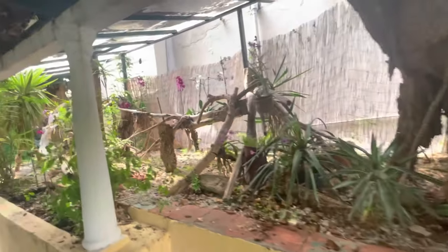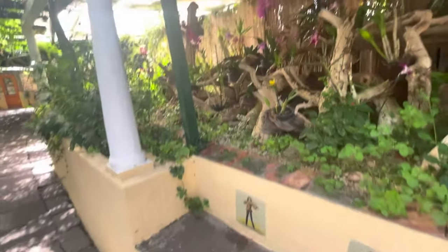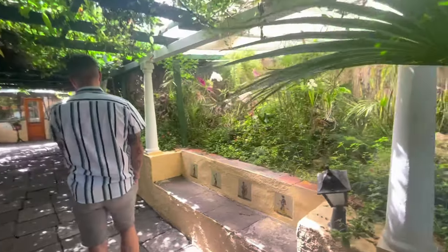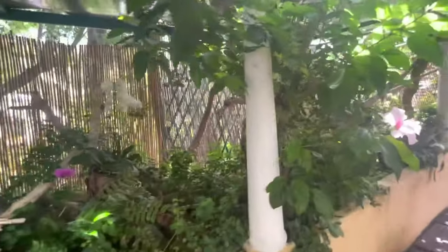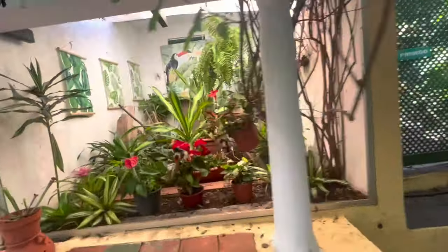All the gorgeous orchids. Just so peaceful. How cute is this little bench? Peaceful, isn't it? So peaceful. Just absolutely stunning. And it's an English guy. Is it an English guy who owns it, Leigh? I believe so, yeah. I'll have to do more research. You have to do a bit more research, but we just wanted to show you how lovely the gardens actually are here.